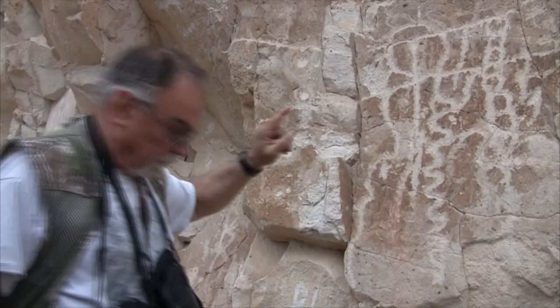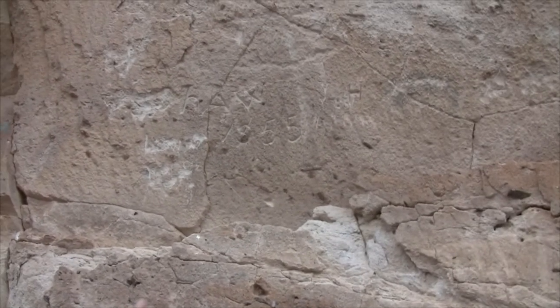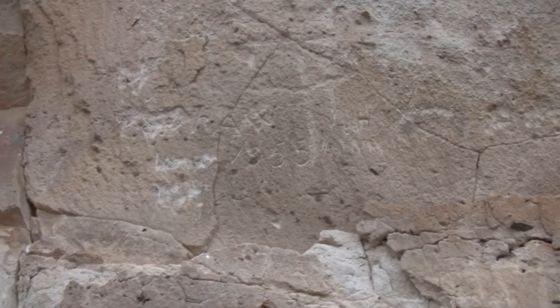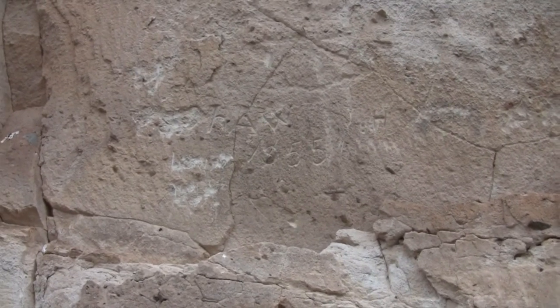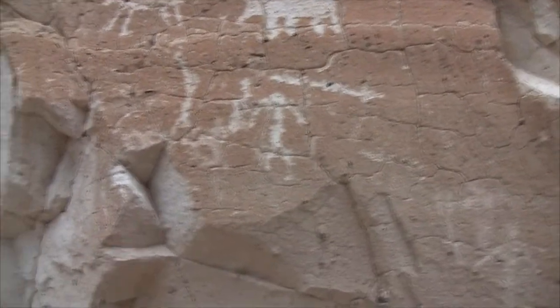But an interesting point right up here, it says, looks like HAW 1855. And the way the 8 was made, one of the park rangers thinks that it really is somebody who put their name there in 1855. It's hard to prove stuff like that, but these are the best ones right here. The bighorn sheep. Nice. And a human being. So they got a human here. Or an arrow.